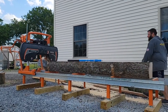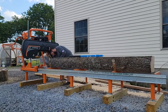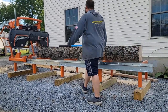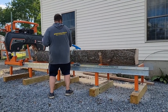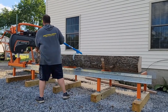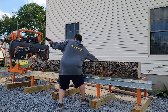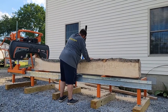Did that support just fall? Yep. So we'll have to start checking that a couple more times. Yeah. I was thinking you're going to have to lower it soon anyways. If you need help, just let me know. Not that I'll be much help, but... It is definitely not a light board.